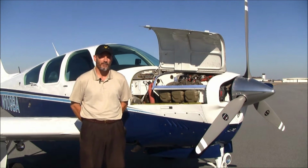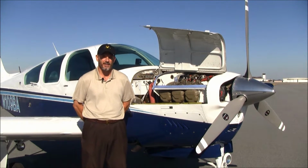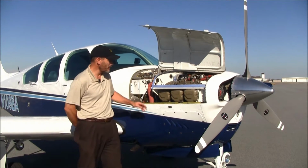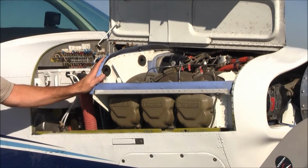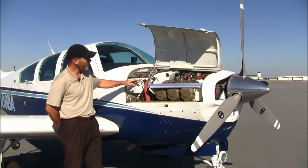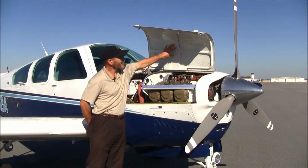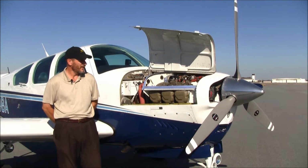November 109 Bravo Alpha is a beautiful 1992 F33A Bonanza. This airplane only has 1,525 hours total time since new. It only has 225 hours since factory reman IO-550-B 300 horsepower engine. You can see here we also have the really nice Deschanting baffling system. It goes all the way around and up on the cowling as well. This really helps to aid in cooling of the engine.